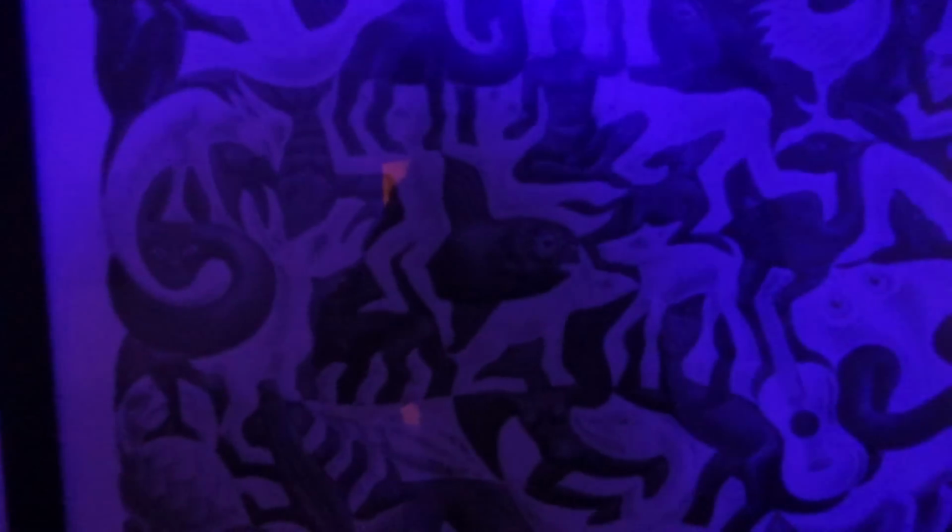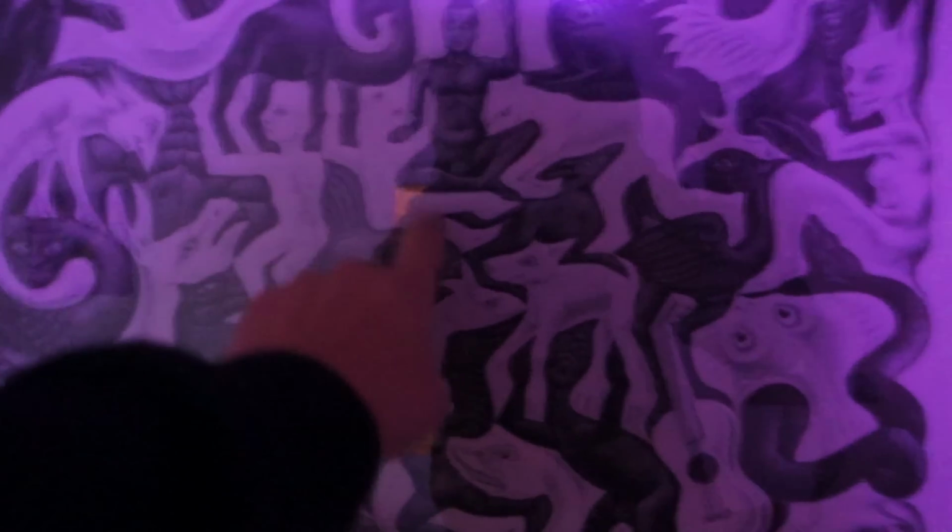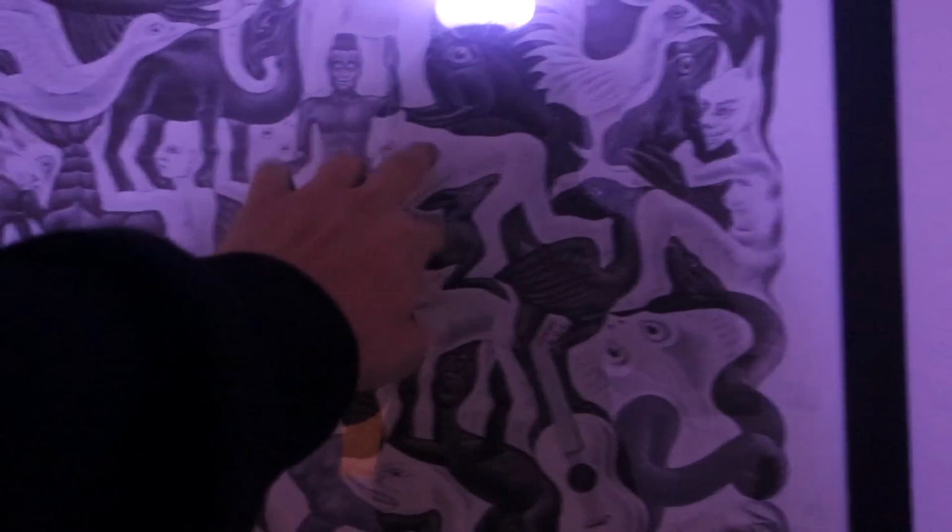Check out this painting. It's an amazing painting. All of the negative space has been filled with another shape. I don't know if you can see this. Yeah, you can see it pretty well. Each of these creatures, everything fills every space. It's amazing.